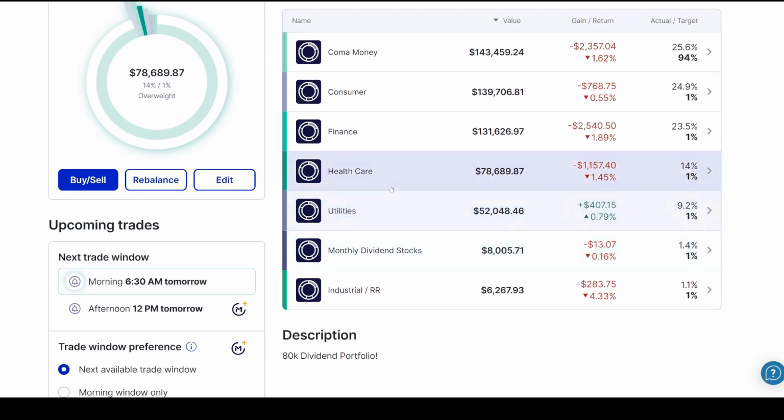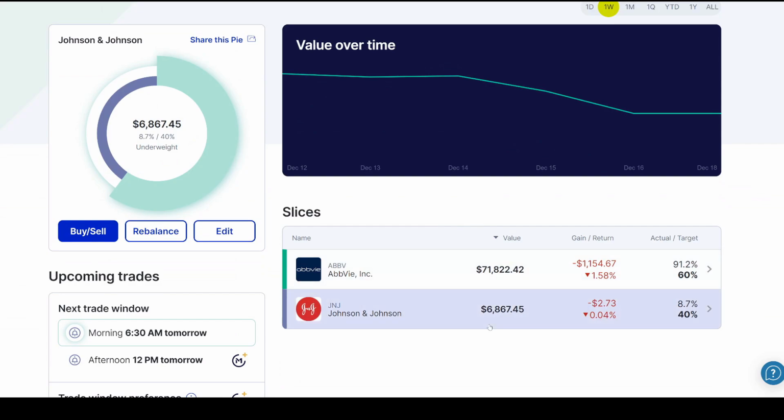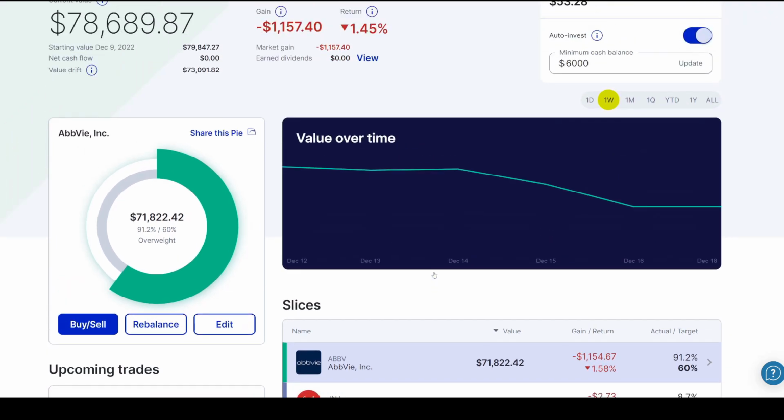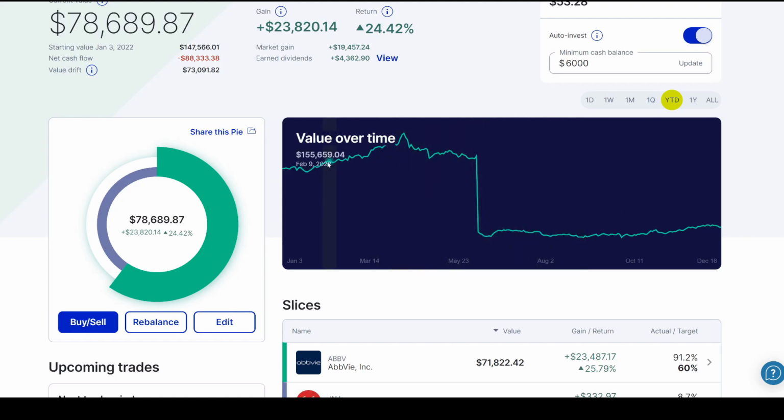Then we have healthcare. Healthcare is predominantly made up of AbbVie and Johnson & Johnson. AbbVie was one of my largest positions this year, so I've trimmed that back pretty significantly. And if you can see year to date, it was pretty high. It spiked at about 100 and was at 89,000. And then I kind of sold off my initial investment into AbbVie and pulled that out of the market.